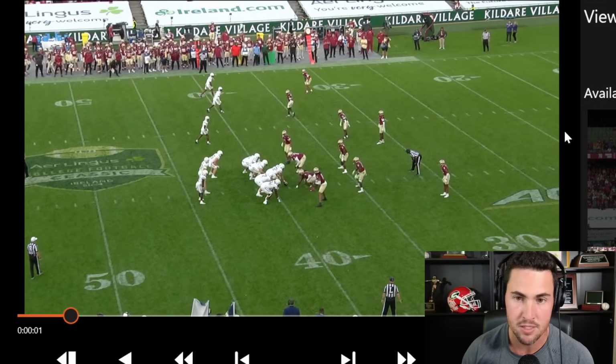All right, we're going to skip a few plays ahead right now. Let me get to the sideline view here. Going forward, I think it's the only high end zone view we got.